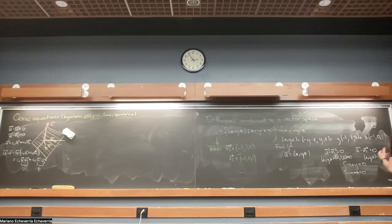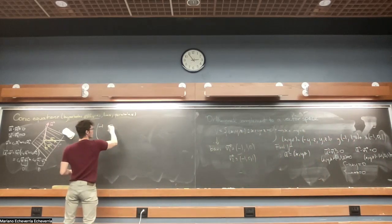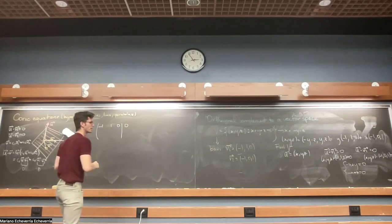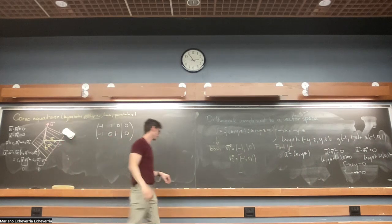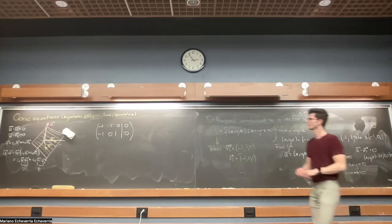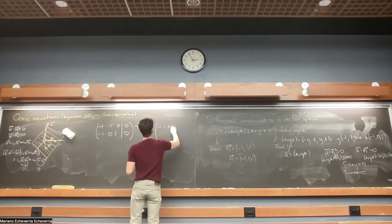So in matrix notation, what is this? It's a homogeneous system, right? So in matrix notation, this is negative 1, 1, 0, and negative 1, 0, 1. And to solve this system is very easy. You can do minus row 1 plus row 2 into row 2. So that gives you negative 1, 1, 0.